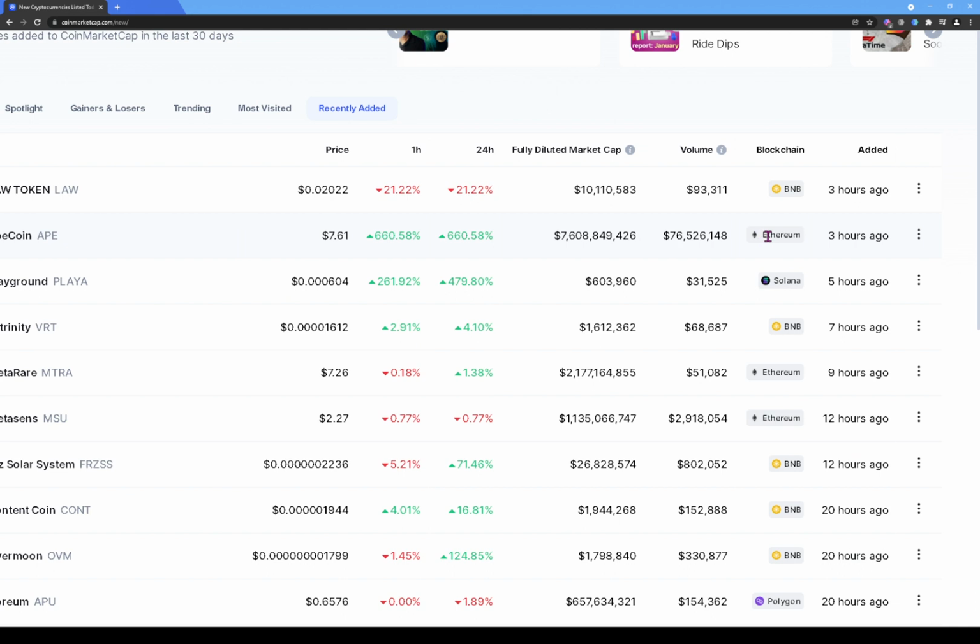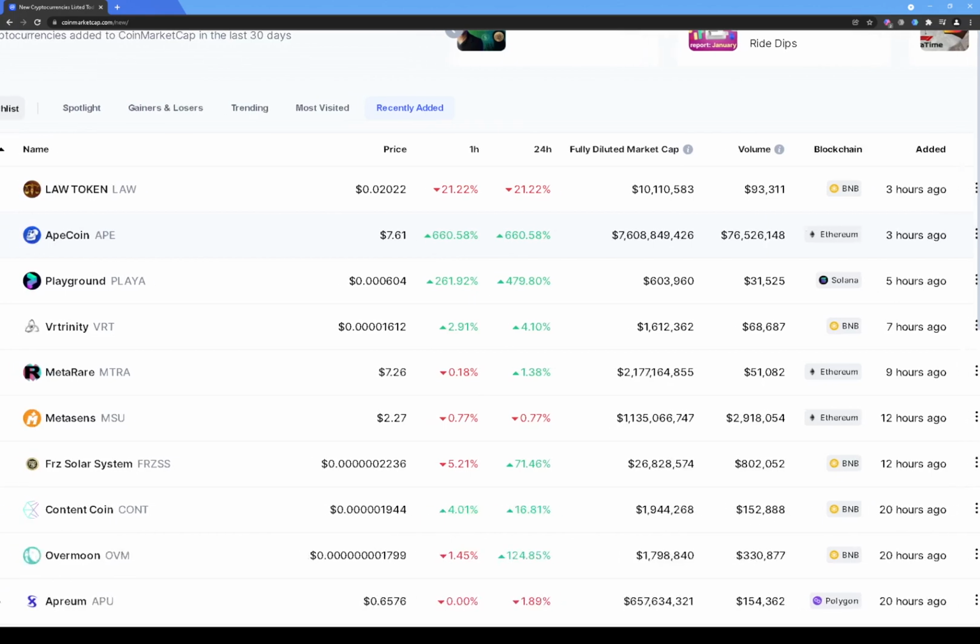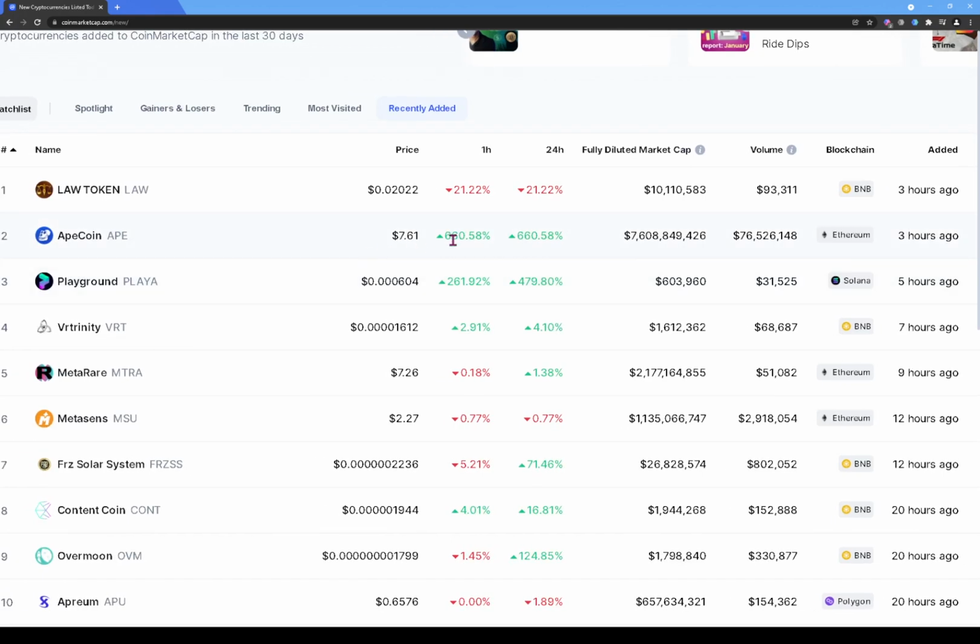I've been doing mostly tokens or coins on the Binance Smart Chain recently, so I guess today I'll just do one from the Ethereum blockchain. This one, ApeCoin, has gone up by 660% in the last hour, or since it got added to CoinMarketCap. At current time price, it's at $7.61 for each coin. It has a fully diluted market cap of 7.6 billion and a daily volume of $76.5 million. So for a coin or token that just got launched on the Ethereum blockchain, that's a lot of money. That's a lot of volume.